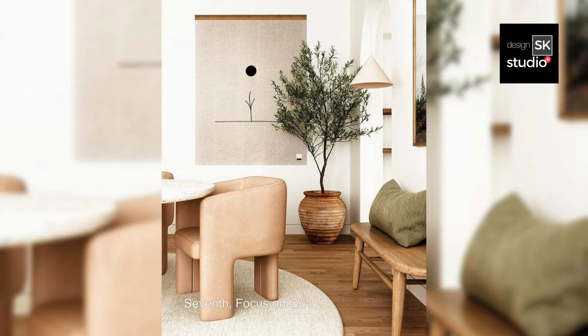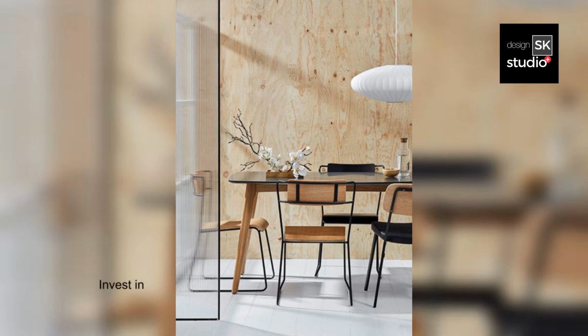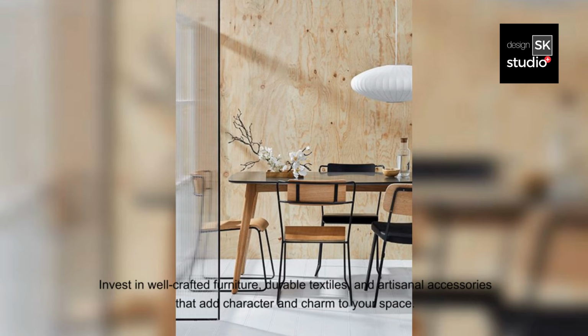Seventh, focus on quality over quantity. Instead of filling your home with an abundance of decor items, focus on quality pieces that will stand the test of time. Invest in well-crafted furniture, durable textiles, and artisanal accessories that add character and charm to your space.